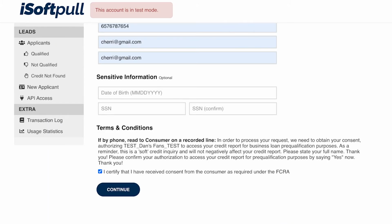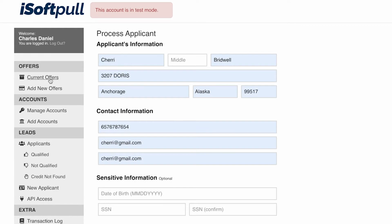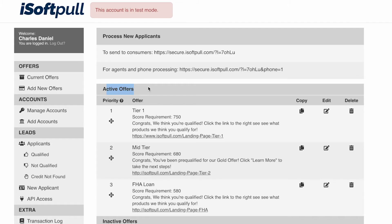Okay, let's just go back to the home page here. Underneath Process New Applicants is the section that says Active Offers. What we're looking at here is different tiers that can be set up. We have a decisioning engine that's built in. It will automatically decide for you which offer your applicant qualifies for. On your end, you're going to have the ability to customize these however you'd like. You could just make one offer and keep it simple. They either pass or they fail. You could make 10 different offers and make it very complex. It's up to you.